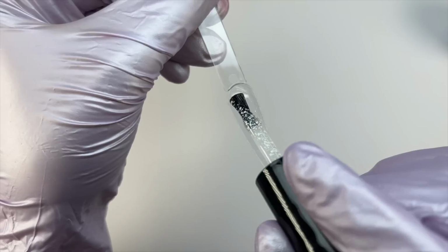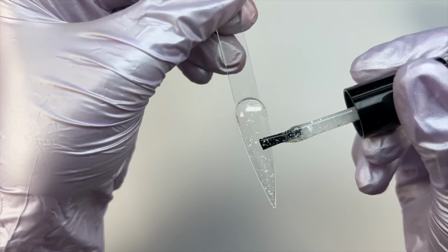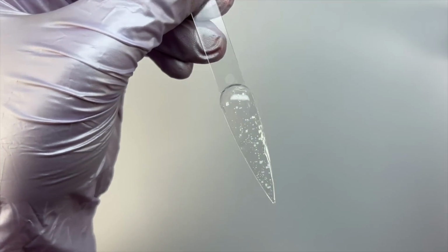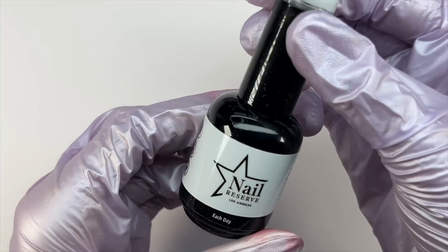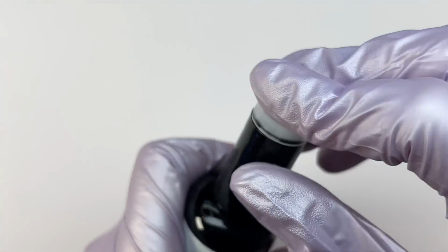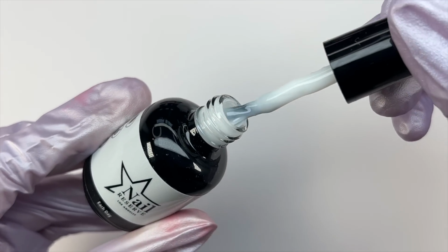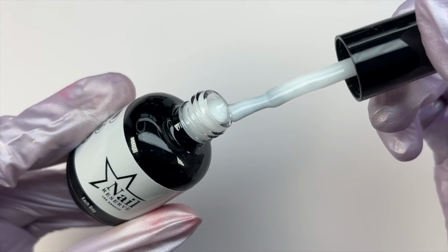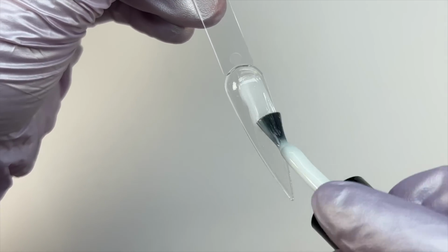So this first color here, again, I'll be putting the links down below. I don't remember the name, but this one was really nice. It was like a clear base, but it had like little white speckles in it. This one here is what created today's nail set, and you'll see later on once I start getting into the nail set, but this is a milky white color and I really love this one.